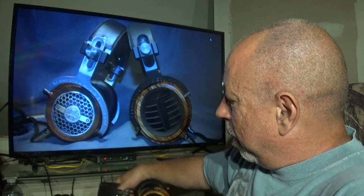As far as what these headphones are good at, they're both good at different things, really, and I think they really complement each other well. I know a lot of people aren't satisfied with just one headphone. They want a second headphone, depending on the music you're listening to, or just depending on the mood you're in at the time.